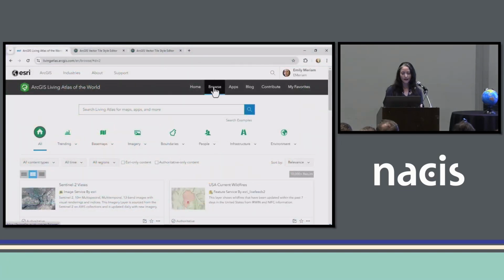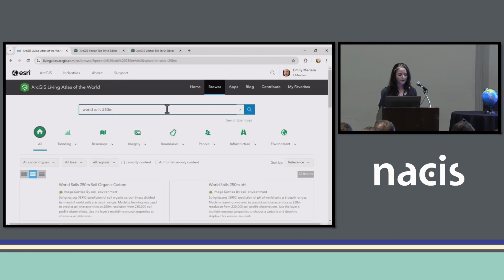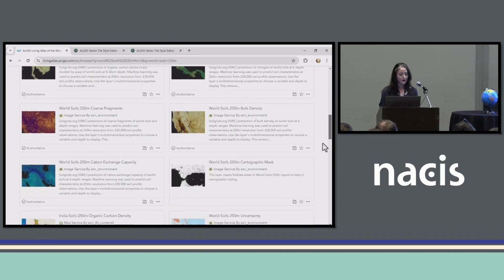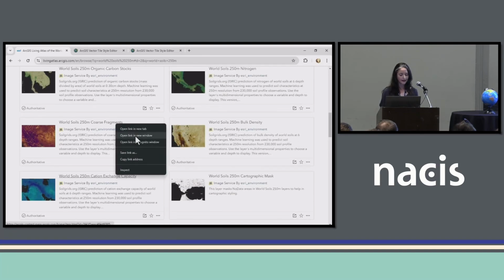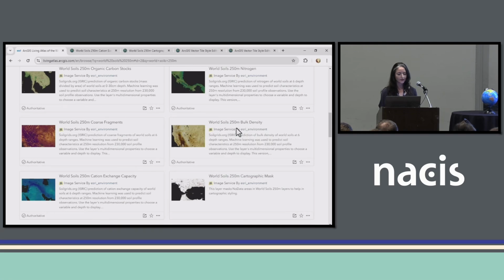We're going to start here in the Living Atlas website. We have a number of categories that you can filter by. Let's take a look at the environment one. We've got several categories here. Let's go ahead and add that world soils layer in the search box. And here we have 11 different soil layers that cover the entire globe. We're interested in this cation exchange capacity layer here. We'll open this one, but let's go ahead and grab this cartographic mask as well.